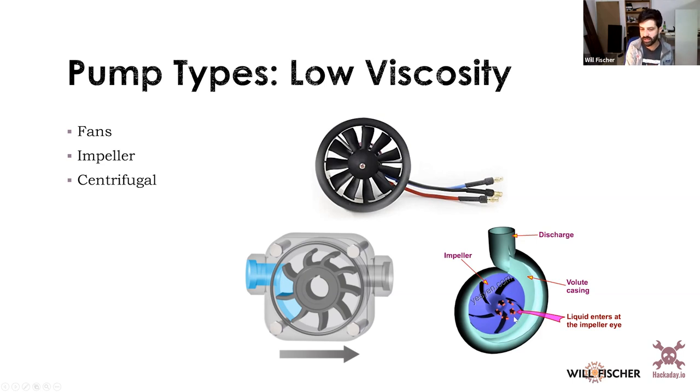So you have an inlet in the center. With an impeller pump, you have an inlet on one side and it pushes out the other side. With a centrifugal pump, you have an inlet in the center that comes in right here. And then it basically flings things to the outside, increasing the pressure on the outside, and you have a discharge in a direction.